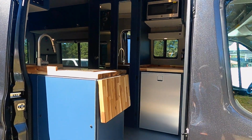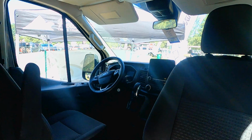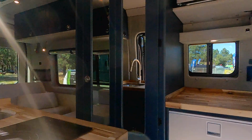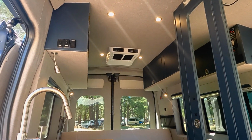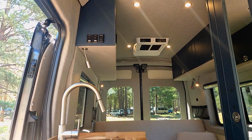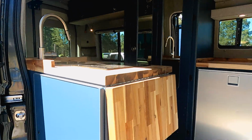The biggest reason is the induction stove, microwave, and the roof AC. The roof AC is a 12-volt system, so it'll operate just off the batteries when you're driving down the highway. That's awesome. You don't have to have the inverter on, which is a very nice feature. It's a really good feature. Everybody asks about how can I run the AC from my solar, or from my lithium batteries, and that's difficult to do.